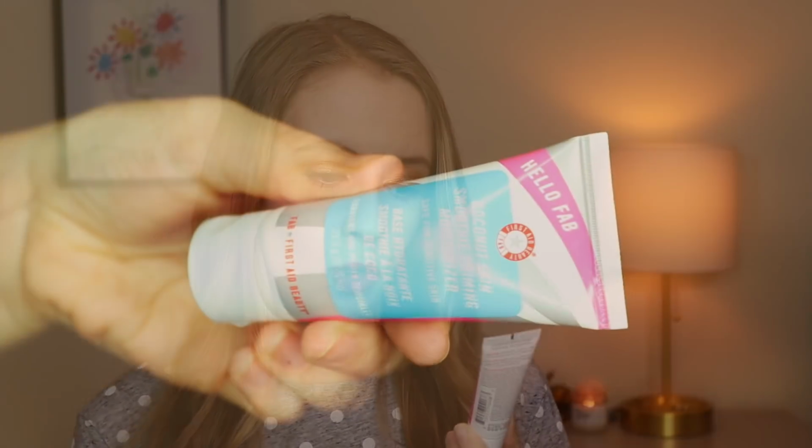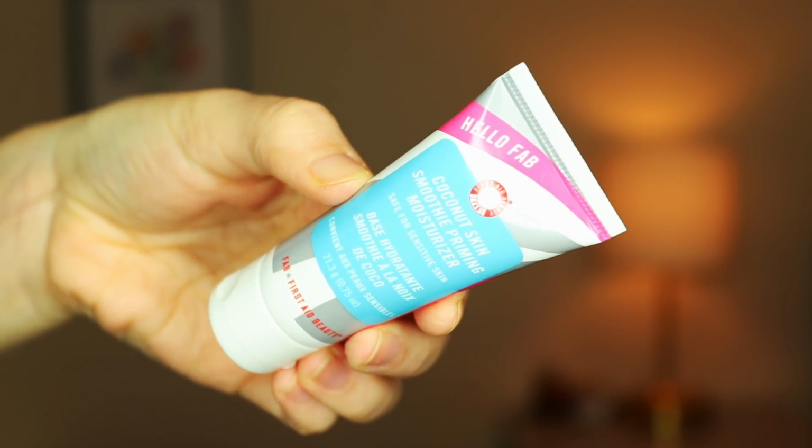Okay, the next thing, and this is the last thing from First Aid Beauty, was their Coconut Skin Smoothie Priming Moisturizer. I got the mini size. This mini size is 0.75 ounces and it's only $14. This is so nice. It's just very hydrating. It has a really nice feel on the skin, and I think it looks really nice underneath foundation as well. It doesn't add a ton of dewy glow, but it adds a nice level of hydrated look to the skin. So I'm really enjoying this, especially right now in the winter months. It's a really nice winter primer, but I can totally see myself continuing to use this year-round. I really like it.